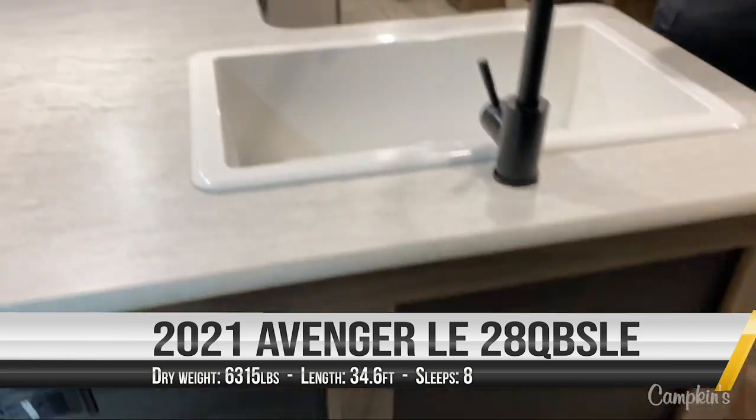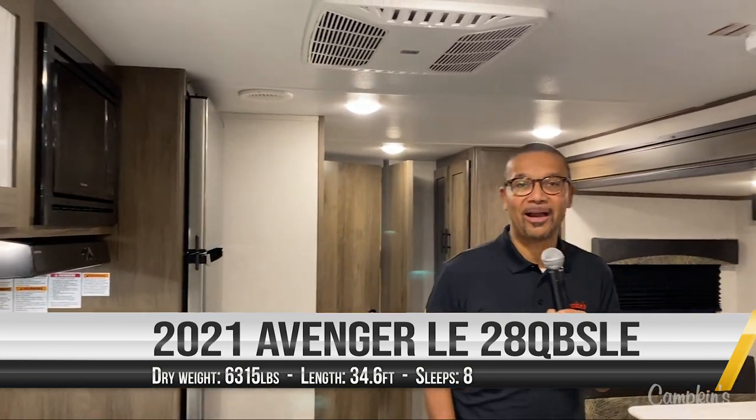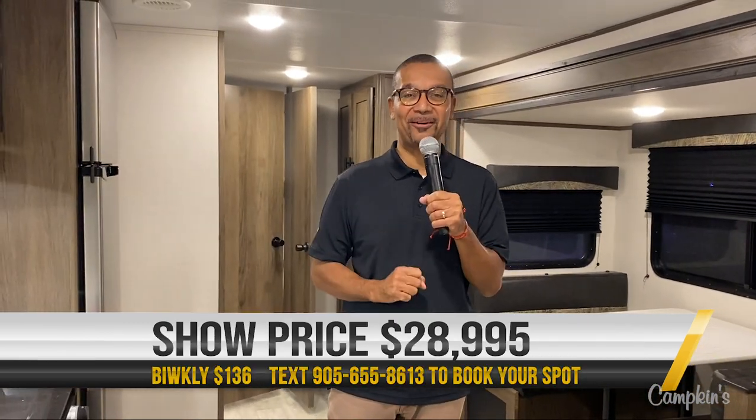So this is the Avenger. This is a great value. It is a great price. We sell a lot of these because, as Jamie said, you can pull this, you can park it. It has enough space for everybody. Your family will love it in this trailer.